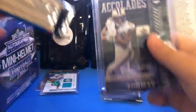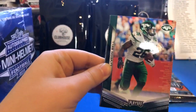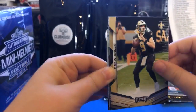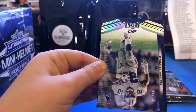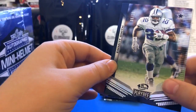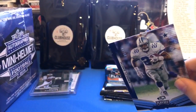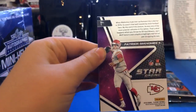Nice, Levi. Nice, Michael Thomas. Does it look like it's in there? I don't think so. Leonard Fournette. Le'Veon Bell. We're still looking for a really low numbered card, I think, too. Drew Brees. Zach Ertz. Ooh, a fourth down. Those ones are low. Those are hard to get. Nice. Fourth down on Emmitt Smith, 6 out of 10. Wow. That's for the Dallas Cowboys, Michael J. Nice, Michael. 6 out of 10. Yeah, that's nice.